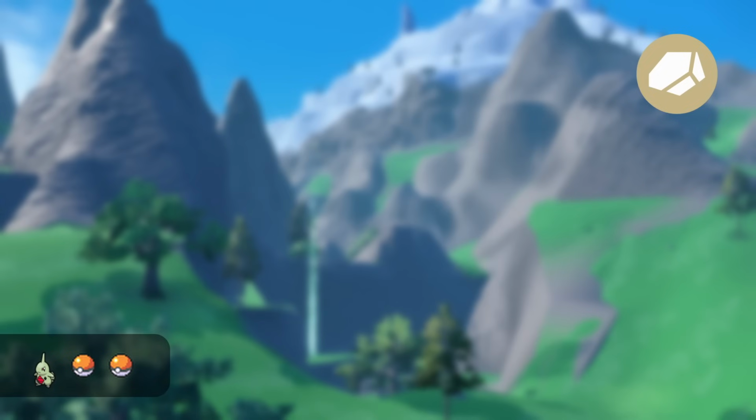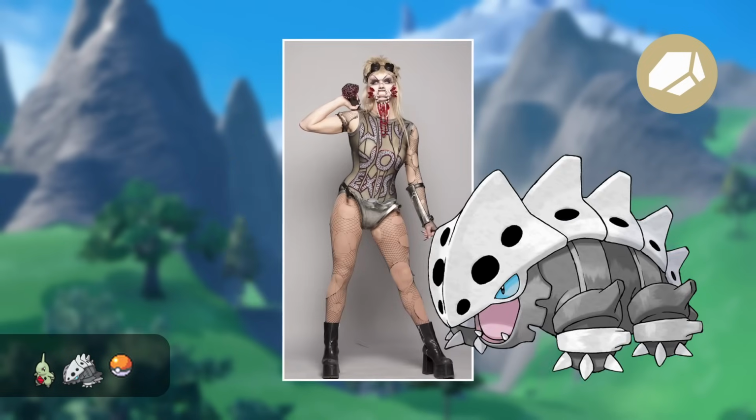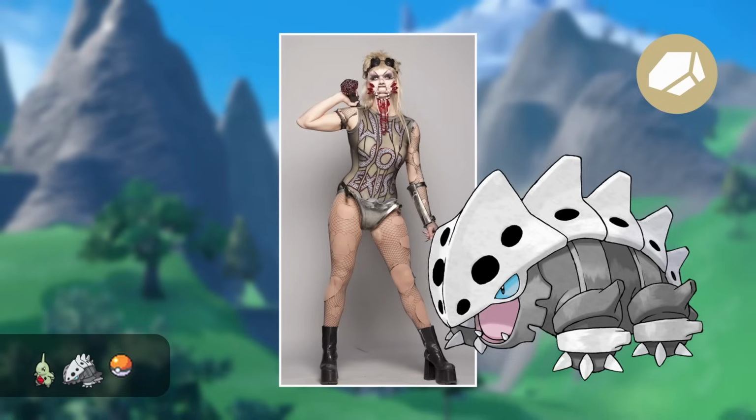Her second Pokemon is Lairon, based on her weird science runway. I mainly focused on the metal plating that Crystal's wearing on her crotch and left arm.